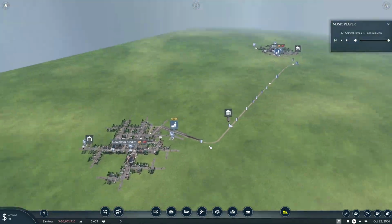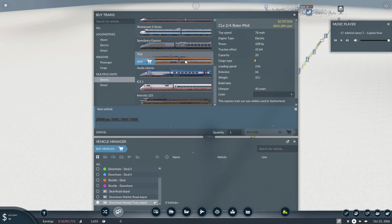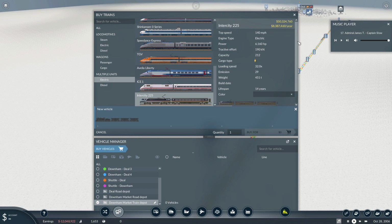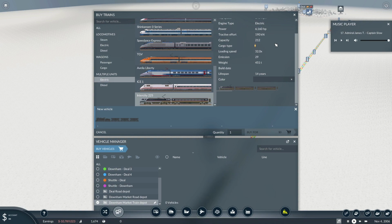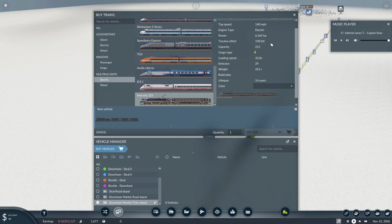Now, if we take a look in the depot, just bring it up. It's a multiple unit fixed formation Intercity 225 there, capable of 140. Now in Britain on the East Coast Main Line it is limited to 125 miles per hour, but that is a signalling problem more than the actual problem with the trains themselves. They would actually be capable of that speed if they had in-cab signalling, I want to say, but they don't, so they are limited to 125. It's electric, obviously, 6,000 horsepower, 190 kilonewtons of tractive effort, capacity 212, which isn't too bad.